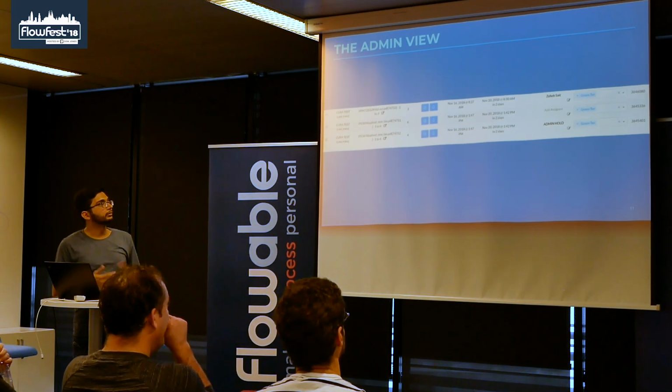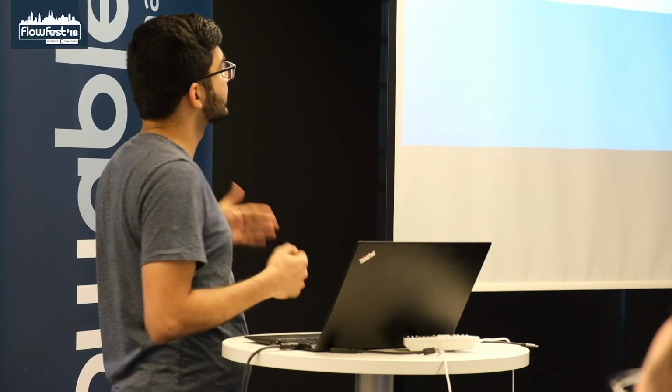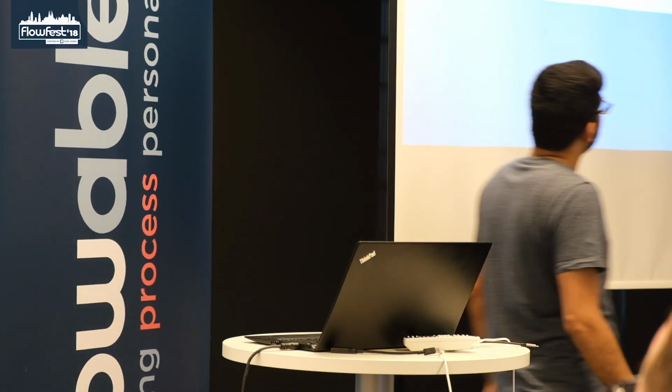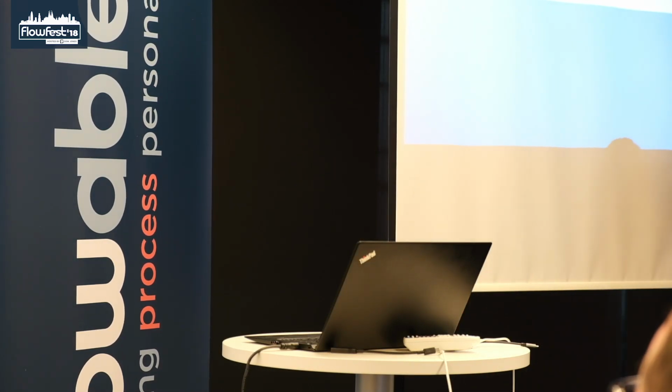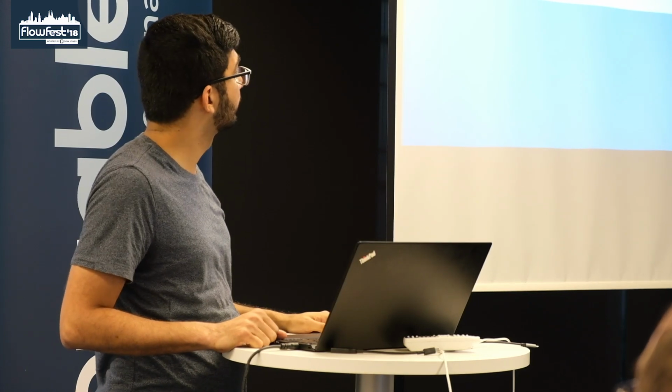So this is where we have a few operational people that monitor this and see what people are working on. If they want, they can just click here and unassign it, reassign it, or add more candidate groups. They actively manage the flow of the document. It gives them insight into what's happening in the system at any given time.